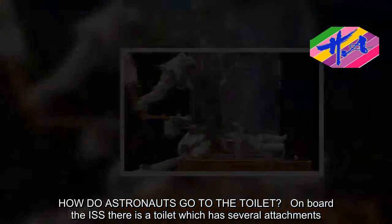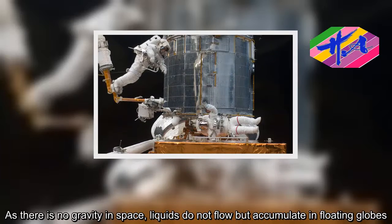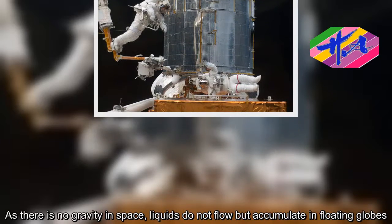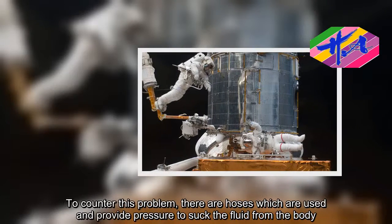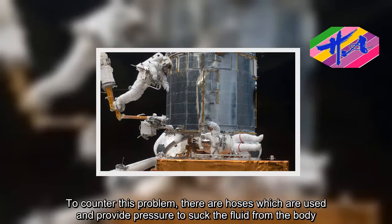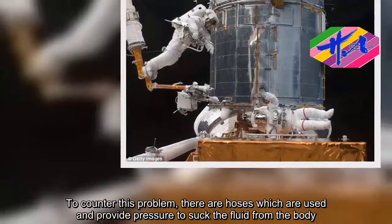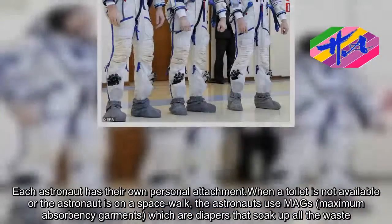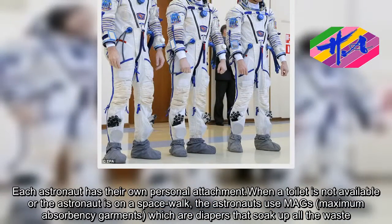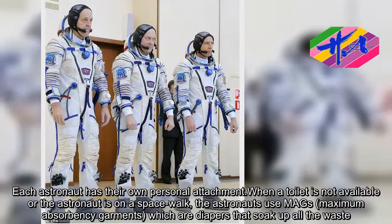As there is no gravity in space, liquids do not flow, but accumulate in floating globes. To counter this problem, there are hoses which are used and provide pressure to suck the fluid from the body. Each astronaut has their own personal attachment. When a toilet is not available, or the astronaut is on a spacewalk, the astronauts use MAGs, maximum absorbency garments, which are diapers that soak up all the waste.